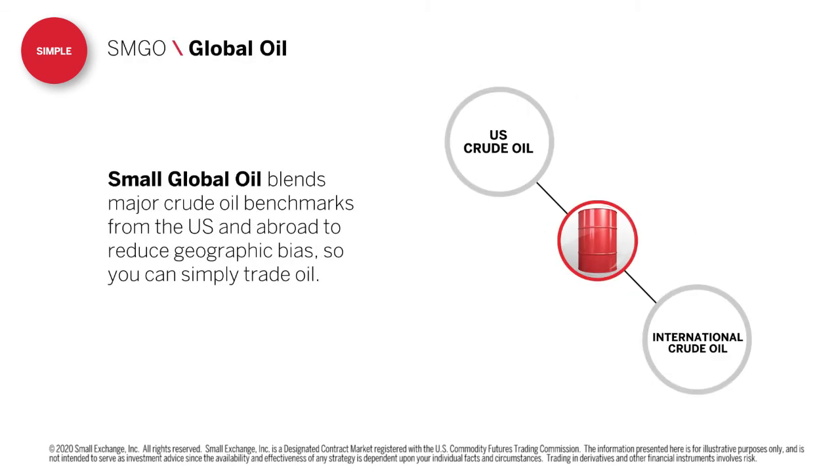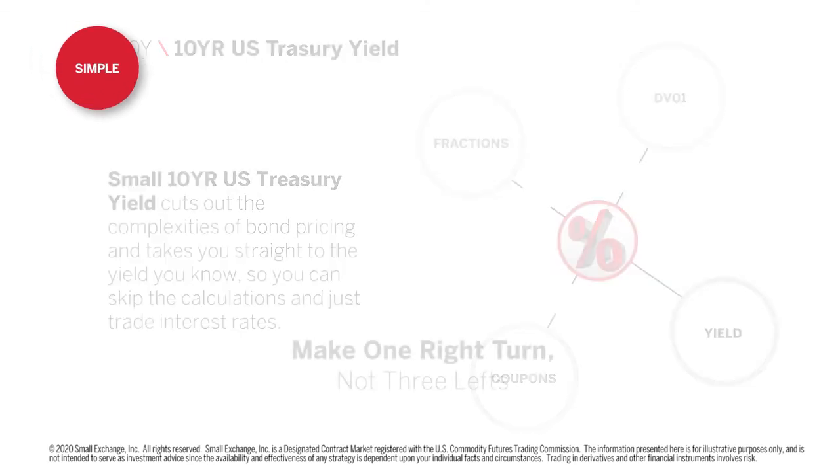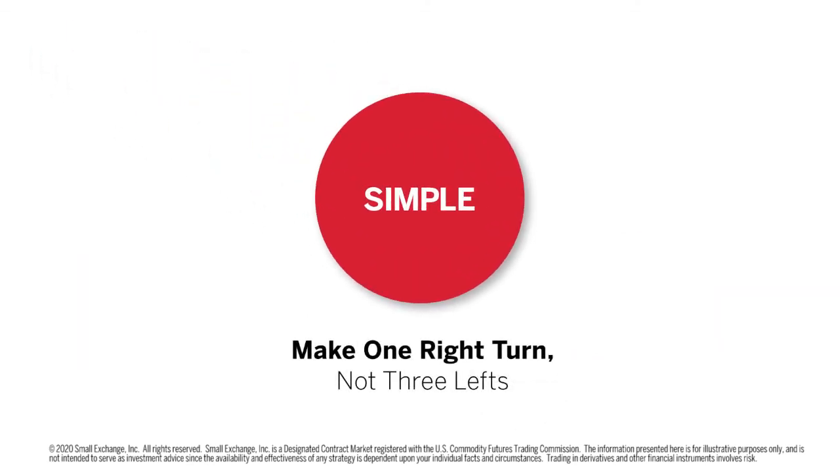Small Global Oil blends major crude oil benchmarks from the US and abroad to reduce geographic bias, so you can simply trade oil. Small 10-year US Treasury yield cuts out the complexities of bond pricing and takes you straight to the yield you know, so you can skip the calculations and just trade interest rates. The days of making 3 left turns to arrive at your trade destination are long gone. Now you can make 1 right turn with the smalls.